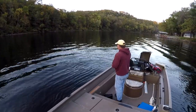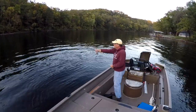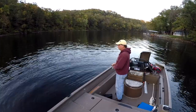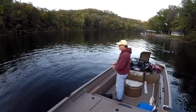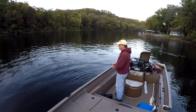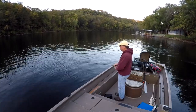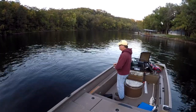Okay, get the boat going about the same speed as the current. I've got some 6X tippet tied on to the end of this 4-pound line. I've got a hard float. It's a carrot float that we sell in the shop. It's the biggest float that we have. There's not any chop on the water per se, so I'll be moving my float just a little bit to give it some action.